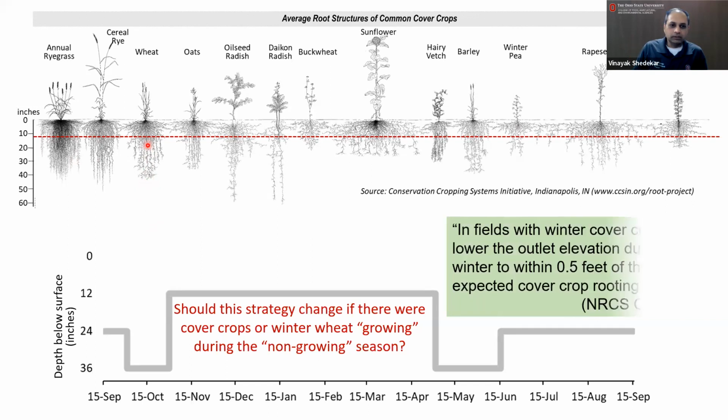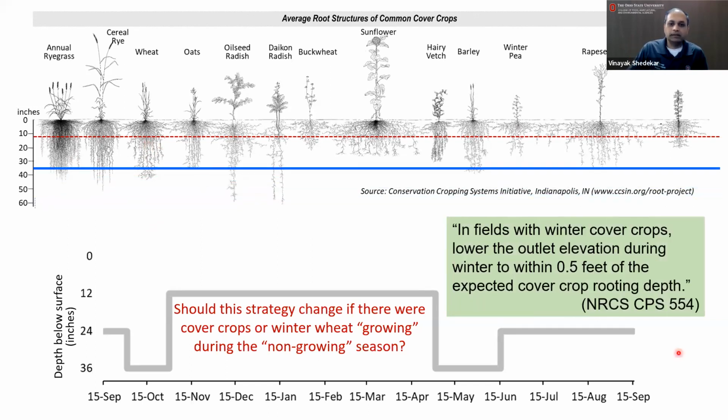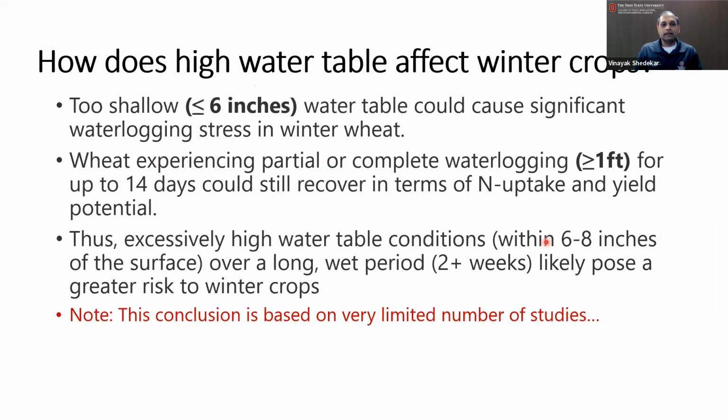Okay. So definitely it is a problem. The practice standard does address it. The language in there says always set your outlet elevation about half a foot below where the expected root depth is. Unfortunately, there is no way to figure out what the root depth is on any given day in spring. So as a farmer, it's very difficult to make a decision on, well, how do I set these boards up if I don't know where the roots are?